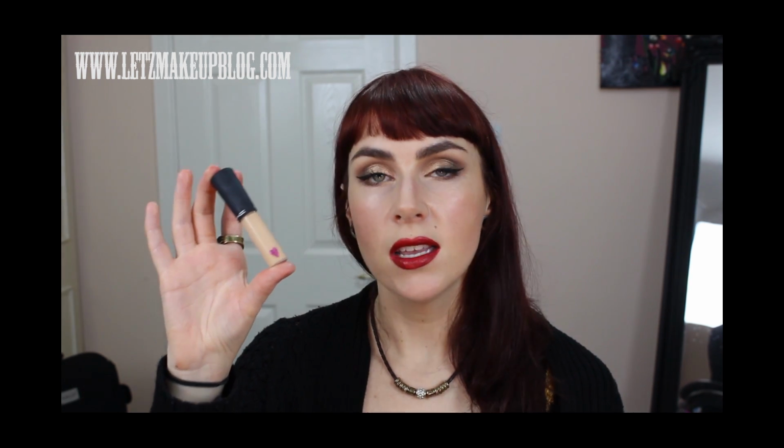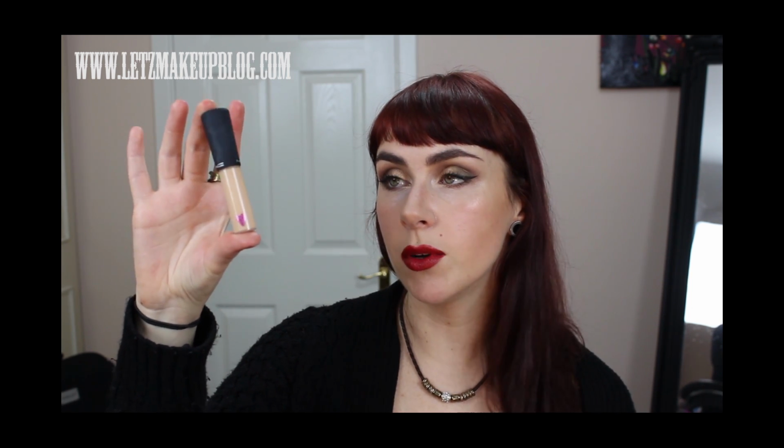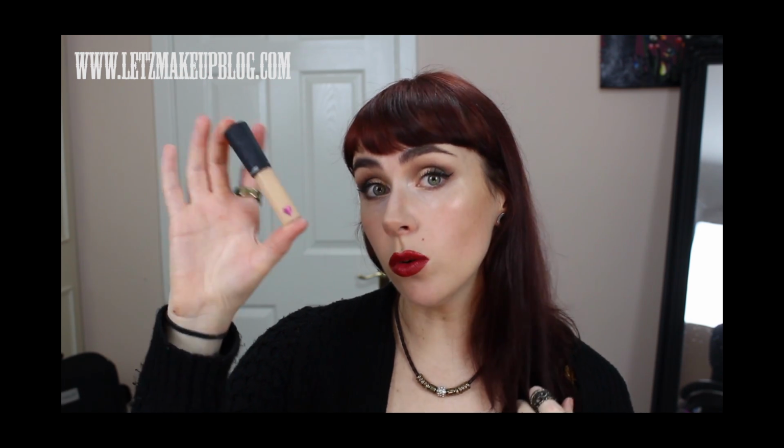Again, it gives really good colour payoff. It's quite pigmented, it's lovely and hydrating. I don't find I really need to set it, but I am dry underneath the eyes, so I don't really set any of the under eye concealers on my own eyes. And this is 20 euros here in Ireland. A lovely, lovely product.